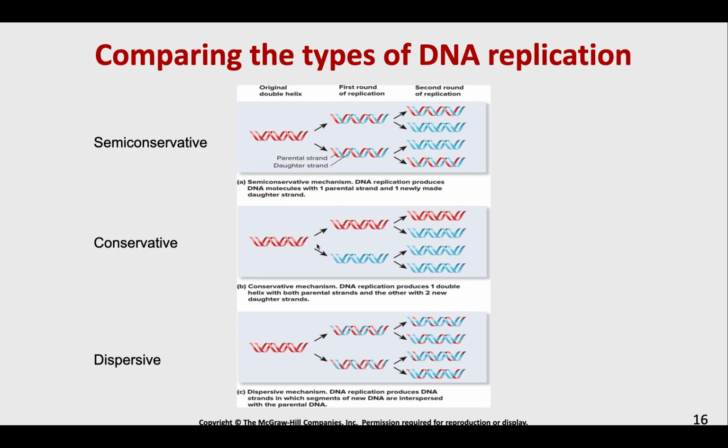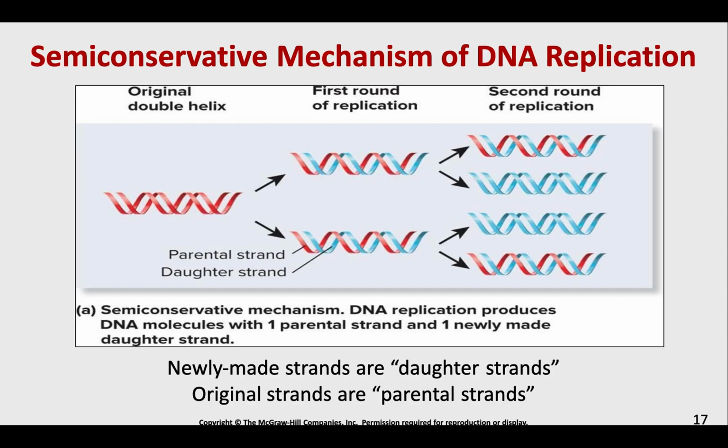The conservative way of thinking was that we have one double helix of DNA that's from the parent, and one that's strictly daughter DNA. Versus the dispersive, where there's a mix of both parent and daughter in the first round of replication. A series of experiments, which I would highly encourage you to look at in your book because it's interesting, led us to say that this semi-conservative mechanism is the one that's used. So after our first round of replication, we have one strand that's a daughter strand, one strand that's a parental strand.